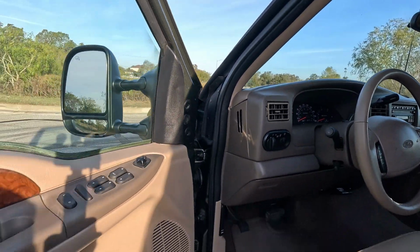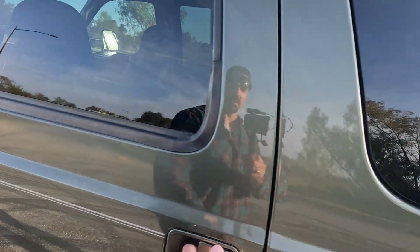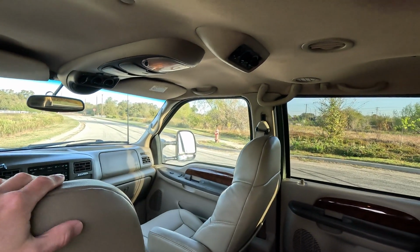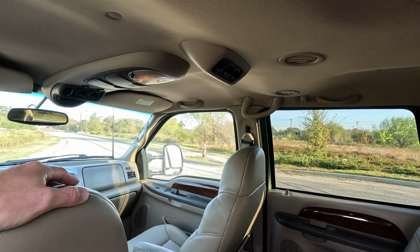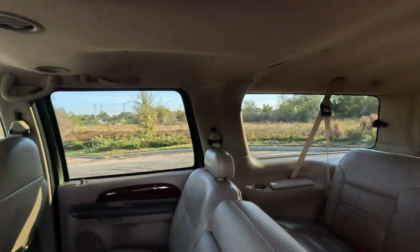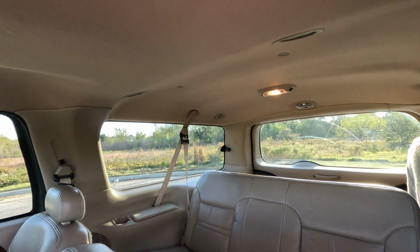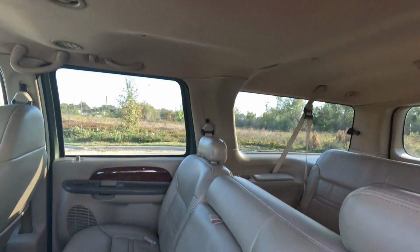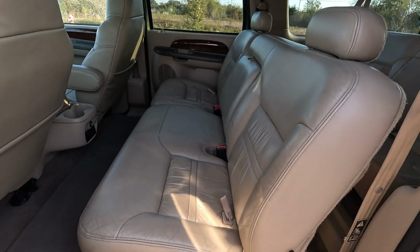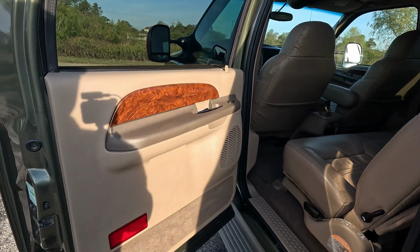I mean, just super clean. All stock, never molested. It doesn't have rear entertainment, but it does have the rear AC. Third row seat, headliner is immaculately clean. Second row seat, very clean. I don't see any rips or tears. Just very clean, and I'll show you why that is in a minute.